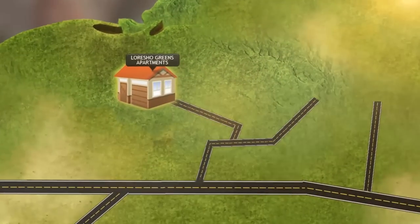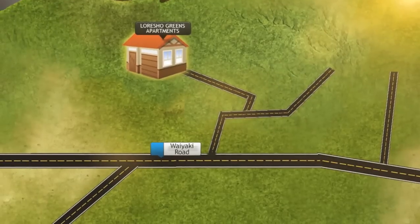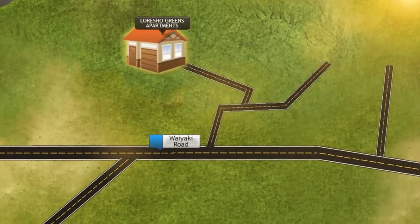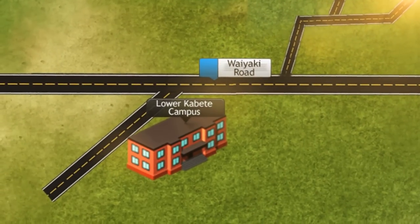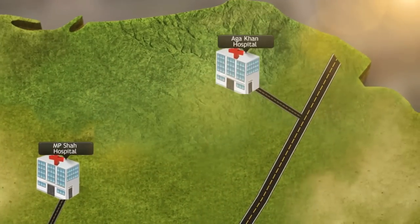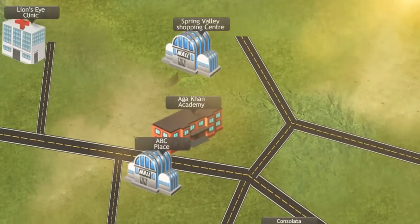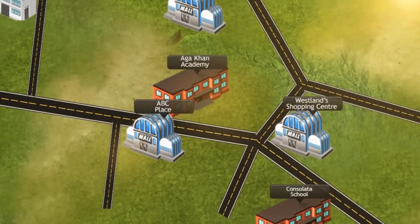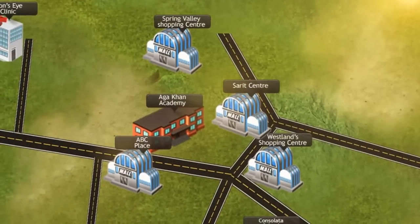Loresho Greens apartments are located 10 kilometers from the central business district and 800 meters off Wayaki Way. Their location is in close proximity to learning institutions such as Consolata, Aga Khan Academy, and Lower Kabete campus. Hospitals include Lions Eye Clinic, MP Shah, and Aga Khan Hospital. Shopping malls within the area include ABC Place, Spring Valley Shopping Center, and Westlands Shopping Center, with all banks within close proximity. Enjoy a family fun day at Vet Club Sports Club and Sarit Center.